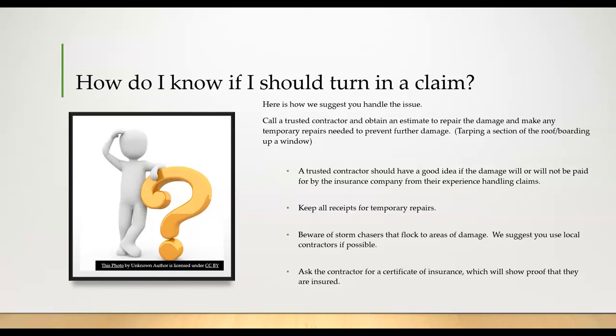I also want to mention, beware of storm chasers. Sometimes a group of companies, even out-of-state companies, will flock to the areas of storm damage, and we suggest you use local contractors if at all possible. No matter what contractor works on your house, please ask that contractor for a certificate of insurance. That piece of paper will show that they have insurance and the exact coverages on their policy. I suggest you share that with your broker, and we can give you a thumbs up or have a discussion with that contractor.